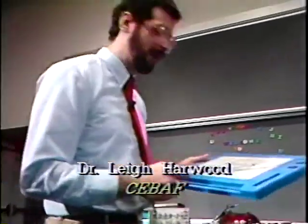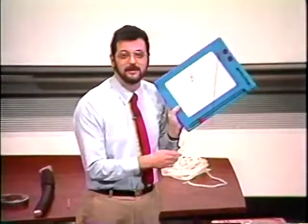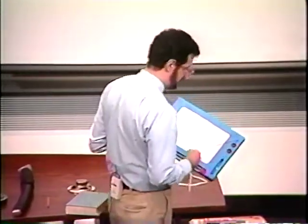I was just playing with some magnets. This is a new version of something a lot of us may have had as kids. It's a neat little thing. It's got some iron filings in it, and the front's magnetized, and you can erase it. Could anybody tell who I was drawing a picture of?